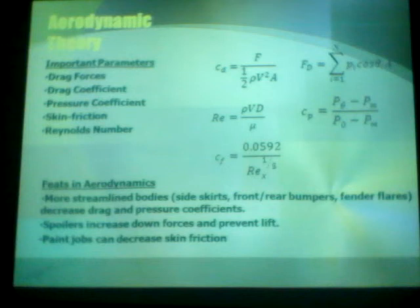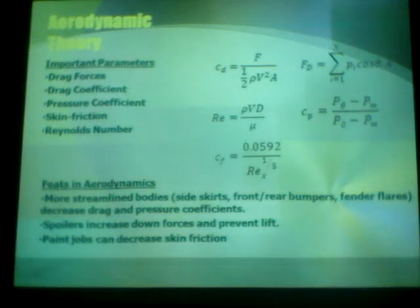Next will be the aerodynamic theory behind the body kits. Okay, so we have some theoretical equations here. The important parameters including drag force, drag coefficient, pressure coefficient, skin friction, and the Reynolds number.